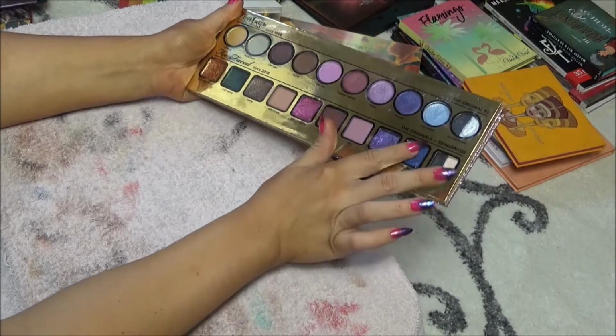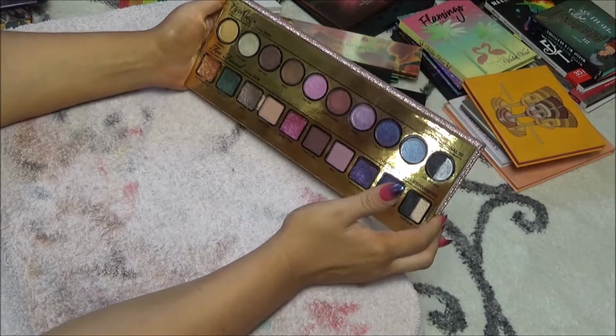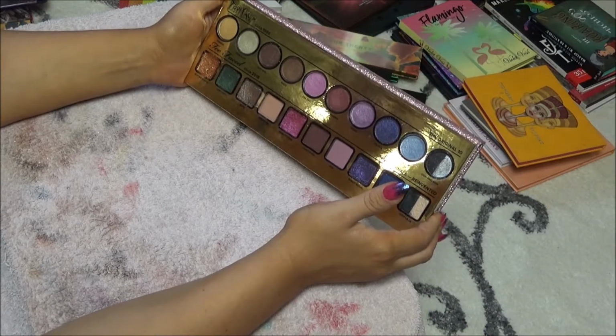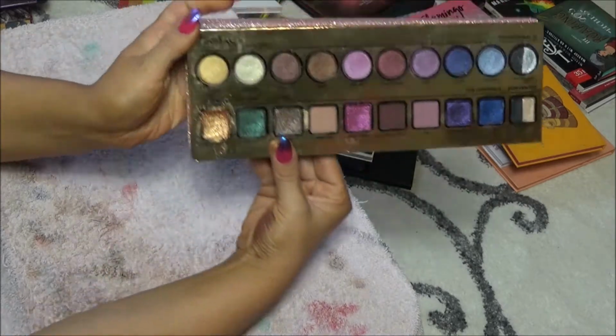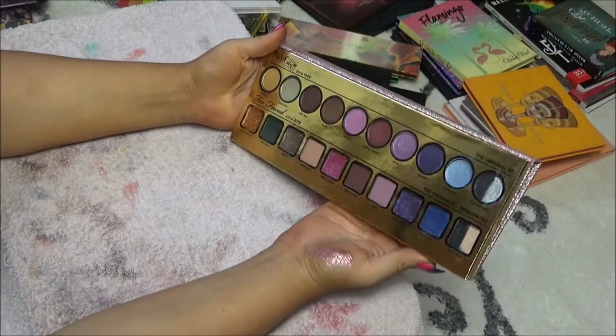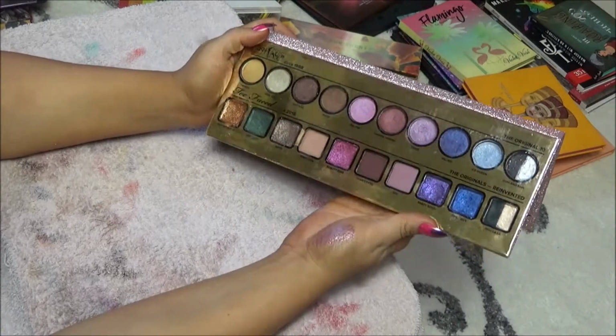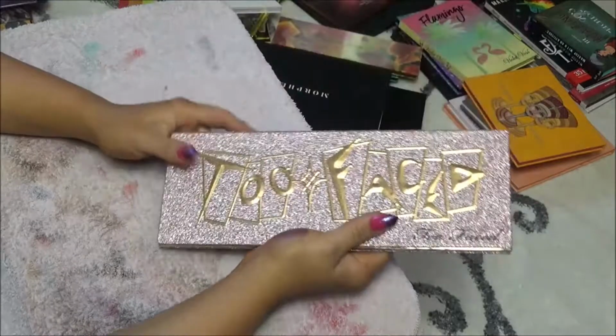Some of the shades are pretty and really nice, but I just didn't vibe with this palette. They put too many shimmers in it. They didn't put as many mattes in it. Some of the shimmers are really pretty. Like you can see, I went ham on Glitter Donut. I really love that shade, but yeah, I'm going to keep it, but not my favorite palette. Not in a million years my favorite palette.